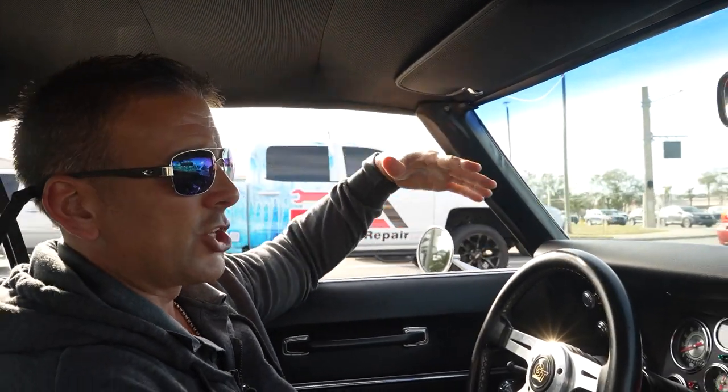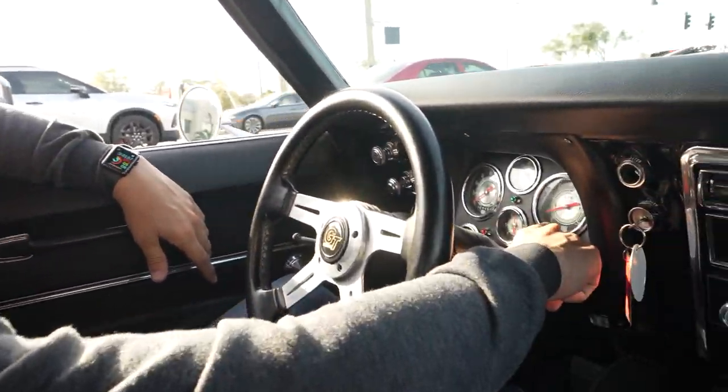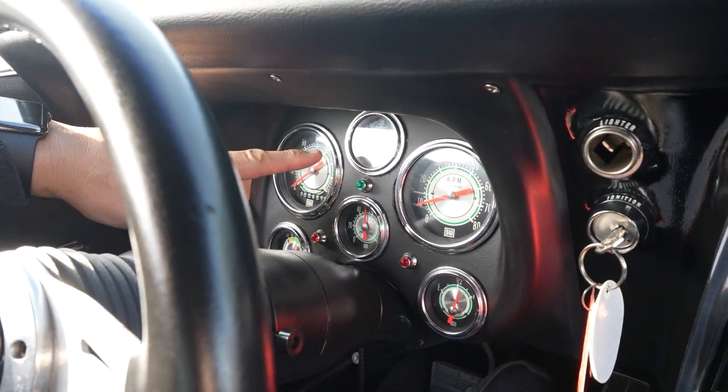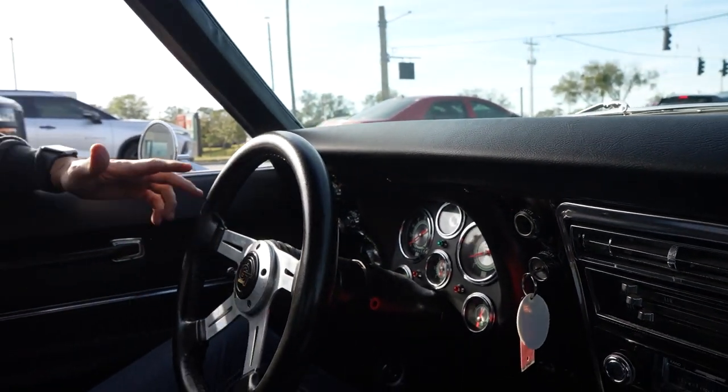Again, the exhaust has a nice throaty sound, nice smooth idle. You can see we're here at idle. Your tack's holding steady. Temp gauge is lower than it should be, under normal circumstances. Normal operating temperature for a big block's around 190-200. So this car cools very well. I don't have to keep my foot on the gas to keep the car running.